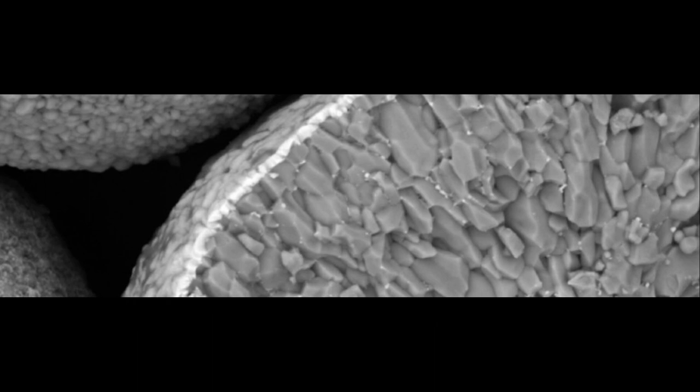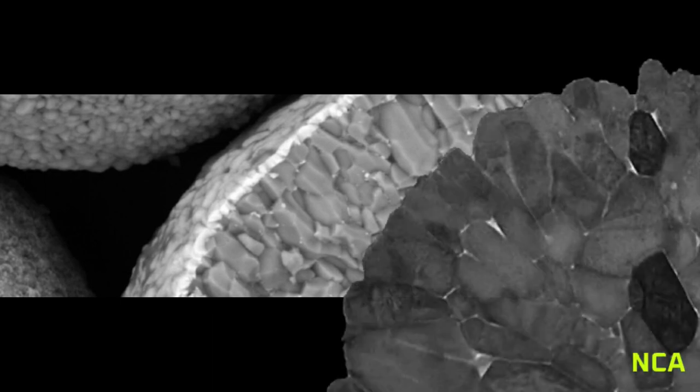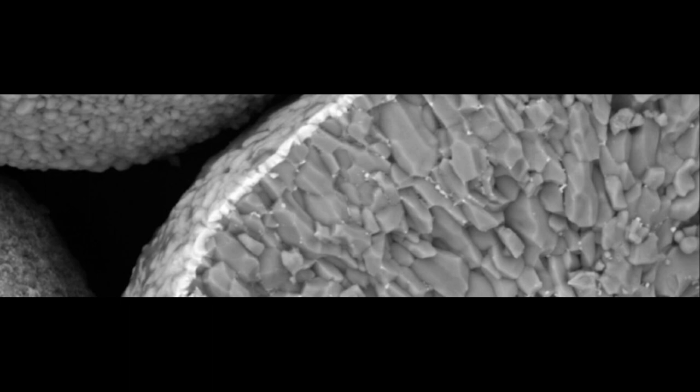It's also worth noting that Tesla only provided us a pie-shaped quadrant of their particle rather than an image of the full particle. With these caveats in mind, let's read the tea leaves. First, compared to a standard NCA cathode, we can see that the crystal structure is hugely different. The standard cathode contains large, chunky crystals. Tesla's cathode contains a greater number of small and irregular-shaped but elongated crystals that radiate somewhat from a central point.